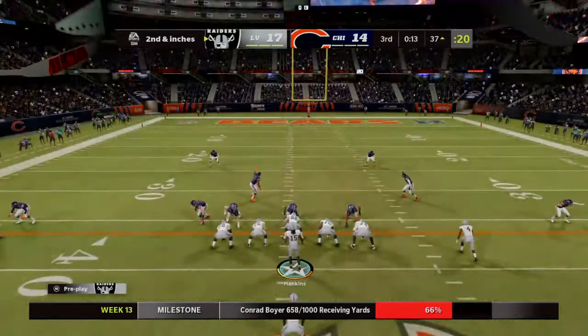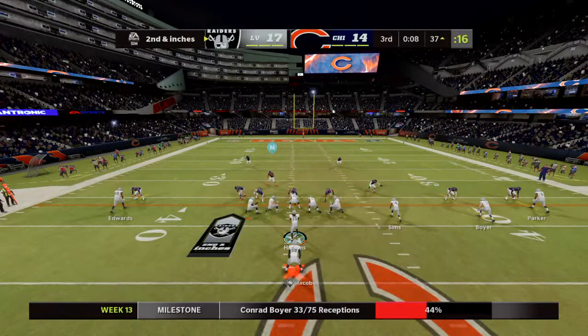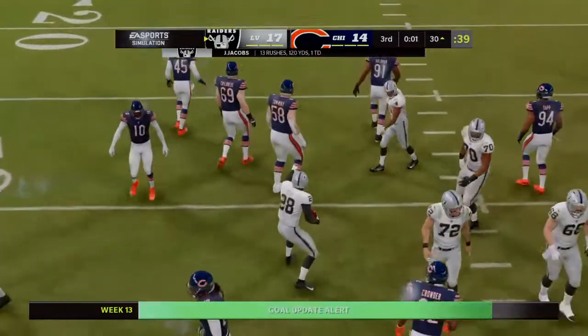But it is so tough to cover that route, the drag route, because they run it at varying speeds. Because the key is to create hesitancy on the defender's part. Always so empathetic for those DBs, aren't you? And he works it to the 30-yard line here, right at the 30.